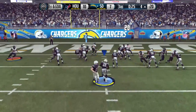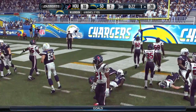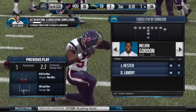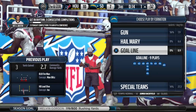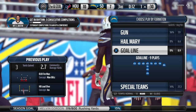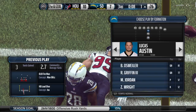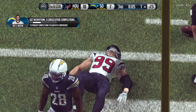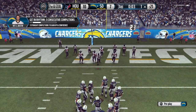First and goal. Gordon's going to secure the handoff. Gordon's met after a gain of 3. They're just grinding away down here, inching closer to the end zone. Well, that's what you got to do sometimes. It's hard always to think that you're going to come out and just make big plays. You got to do the dirty work, and this offense is doing it right now. This will be the 11th play of the drive.